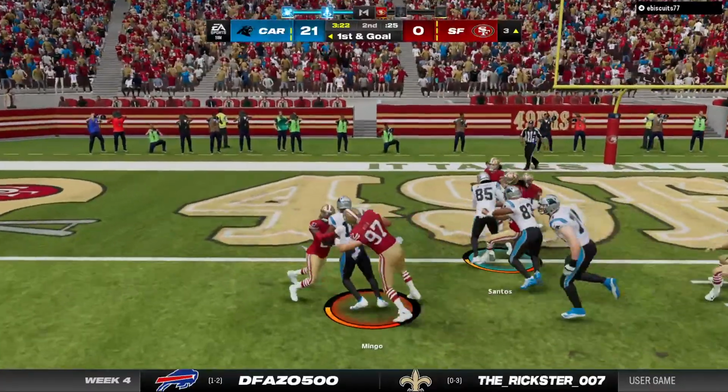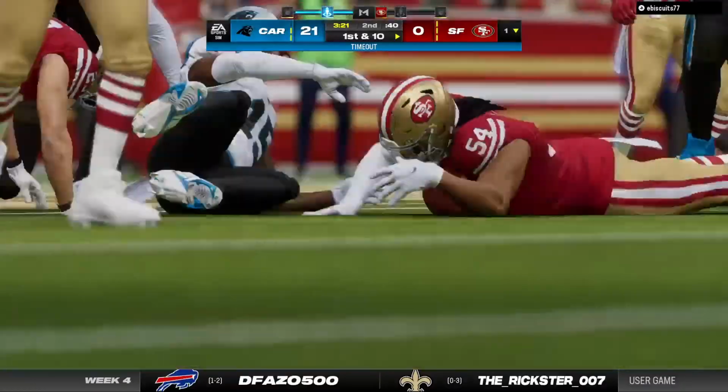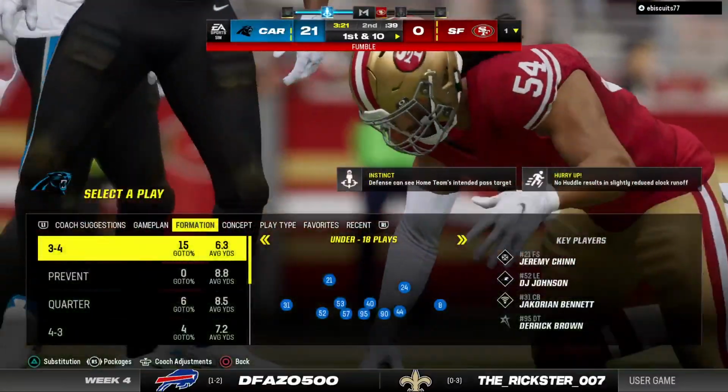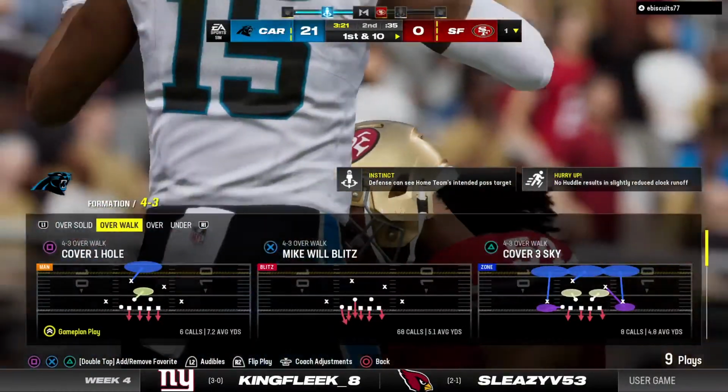On the jet sweep, this is Mingo, fighting for the end zone. He lost the football. It's out. And now this is scooped up by the 49ers. And a big turnover there as his guys will get the football back.